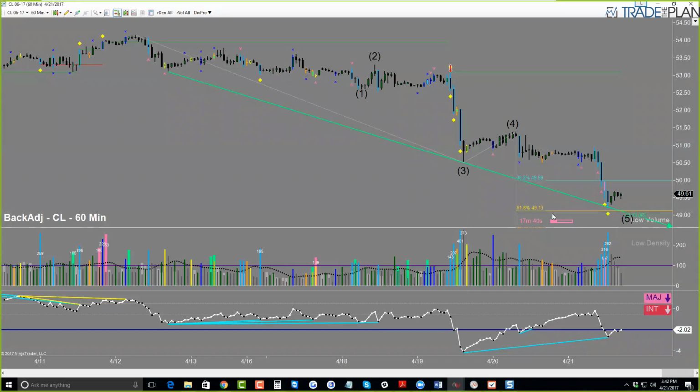1 through 3 back to 4 gives us a target of 5 for 49.13. And this is the back adjusted chart. And then 5 is equal to 138.2 of 1, which is a common relationship when you have an extended fifth wave. So those two are lining up right there.